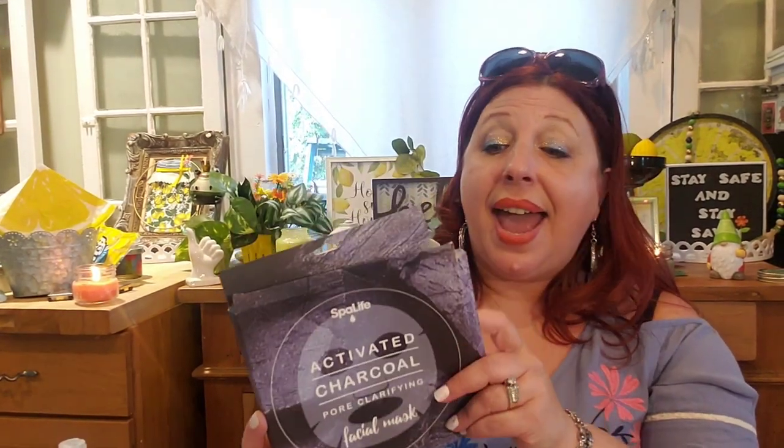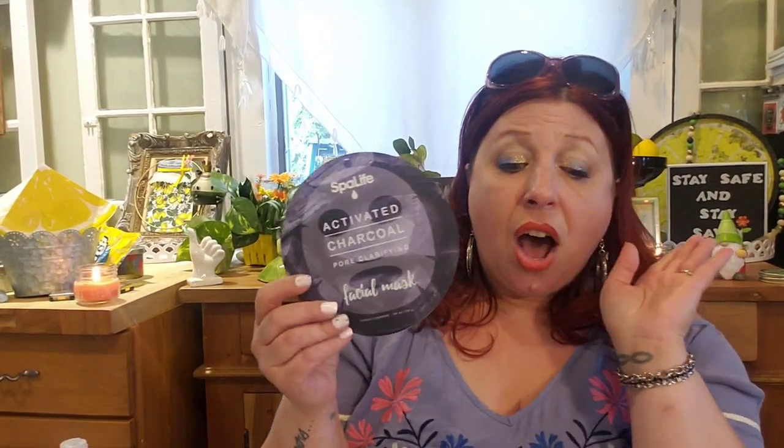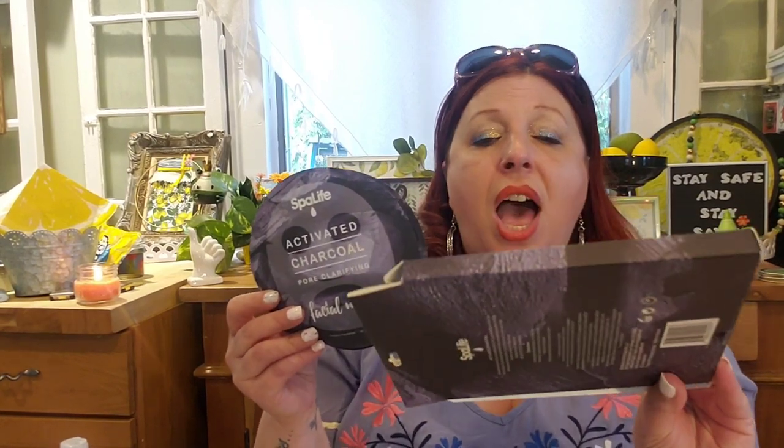I'm only joking. Okay, so the next items that I picked up, I was like, oop, instant gift. So I picked up a few. I did find these, and these are kind of like an inventory gem, I think, because I've seen these in the past, and they're here now. They are activated charcoal pore clarifying facial masks by Spa Life. And these are a great little item. You get three in the box. They're a phenomenal mask. I've used them before. Like I said, the Dollar Tree had these a long time ago and they reappeared. So I'm assuming that these are either back or an inventory gem.